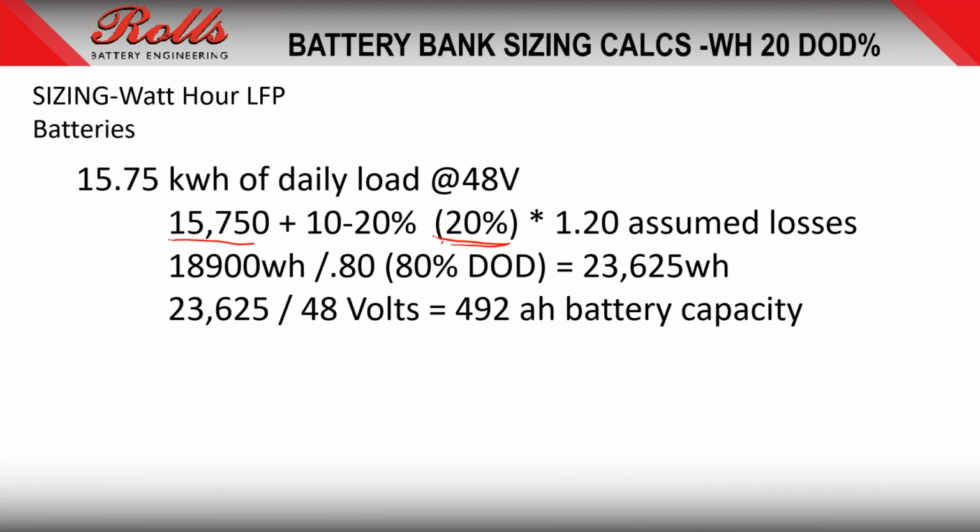No system is perfect. Matter of fact, in every solar system, if you go through and you calculate all the possible losses of that solar system, you're actually closer to about 30% losses. So 20% is a good number to use. So that gives me 18,900 watt hours.